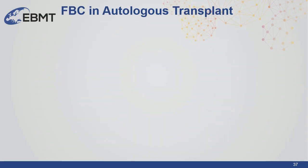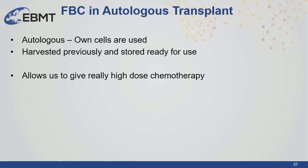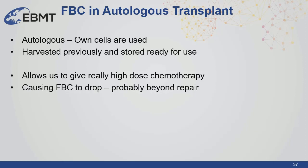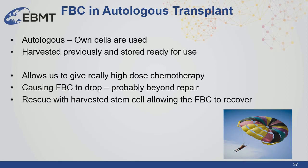So I'm quickly going to talk about full blood counts in autologous transplants. So that means that their own cells are used. They are harvested previously and stored, ready for use. And this ultimately allows us to give really, really high doses of chemotherapy. And this would cause the full blood count to drop probably beyond repair. If we were to give these high doses of chemotherapy and just leave the patient alone, their marrow would be so suppressed and their full blood count would never recover. But having previously stored those stem cells, we can rescue them and allow those new stem cells to go in and recover their marrow. It's kind of like a parachute, a rescue.